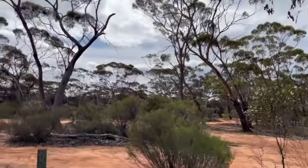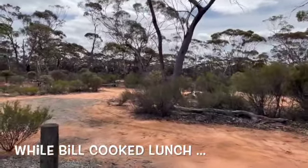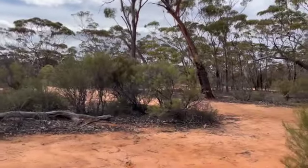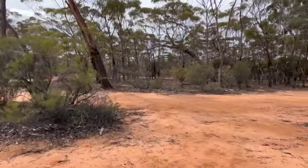What would you like for lunch on day number two since we left home? Steak. And anything else? Stir-fried vegetables. Stir-fried vegetables on the Nullarbor. Are you joking? This is one of the many rest stops along the Eyre Highway, or the Nullarbor as it's commonly known. And this is between Norseman and Balladonia. We've just stopped for lunch.